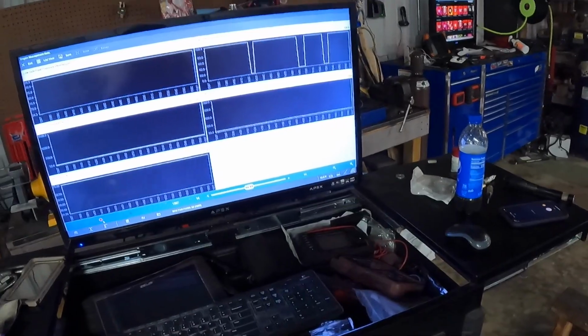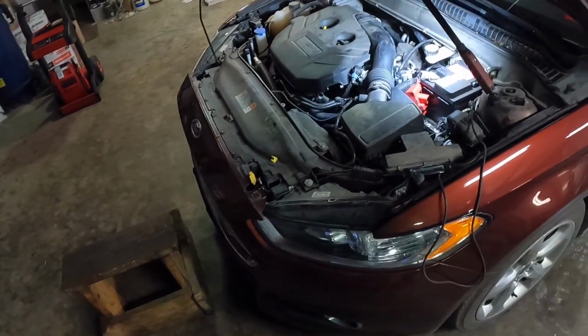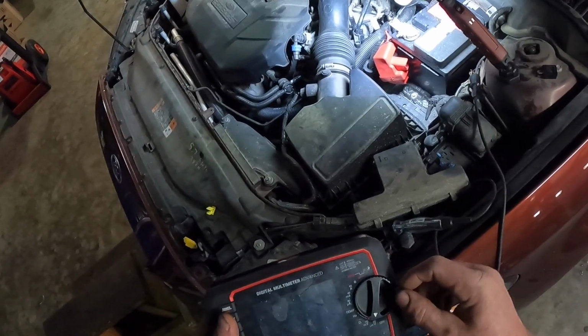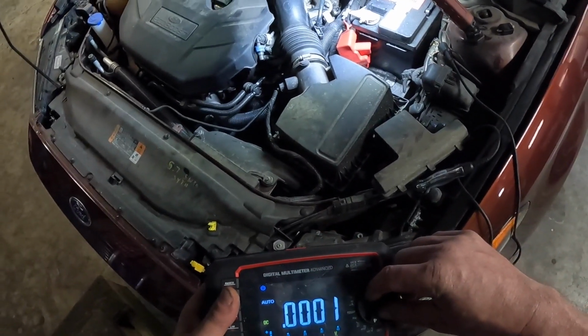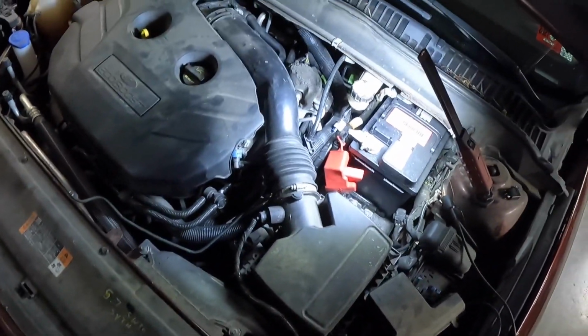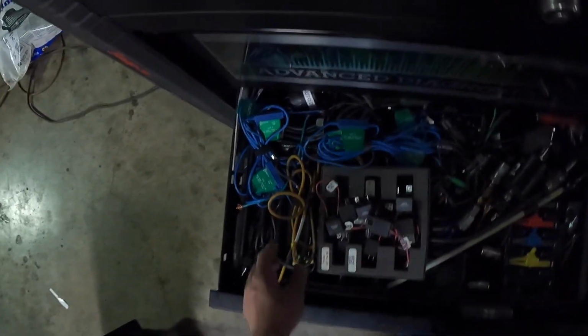And if we have ground, we have a faulty sensor. Let's check it real quick. See if we have ground. And if we have ground, we know we have a faulty sensor. We'll just check resistance. We measure voltage and check resistance. We'll do both. Be creative. As of right now, it looks like we have a bad sensor, and it's messing with the duty cycle control on the pump.